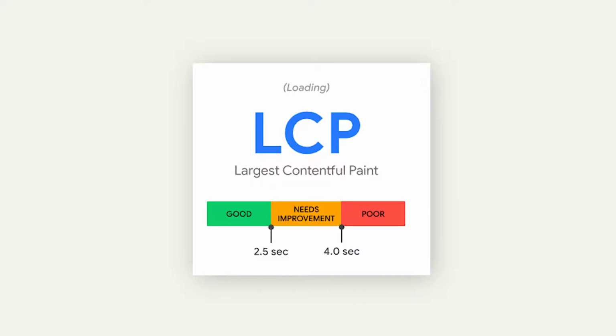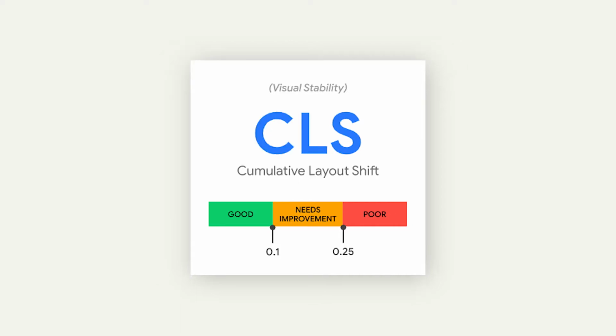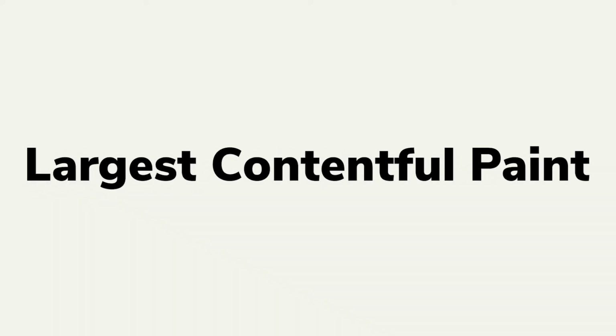Well, now starting in May, Google's ranking signal, called Core Web Vitals, is going to be considering 3 specific performance metrics. And those are LCP, FID, and CLS. So let's break these down. First, LCP stands for largest contentful paint.